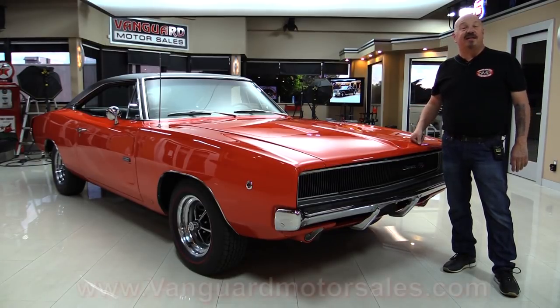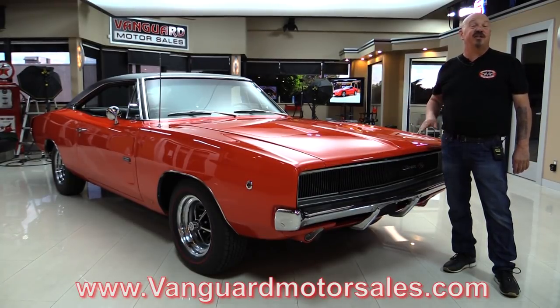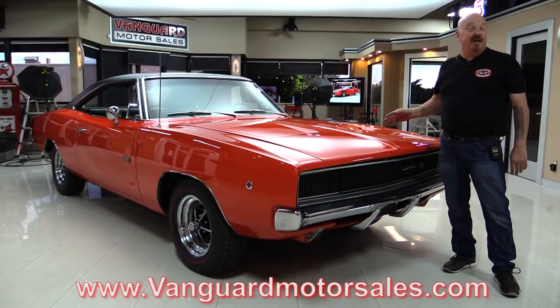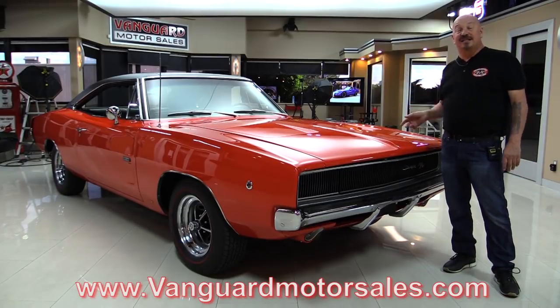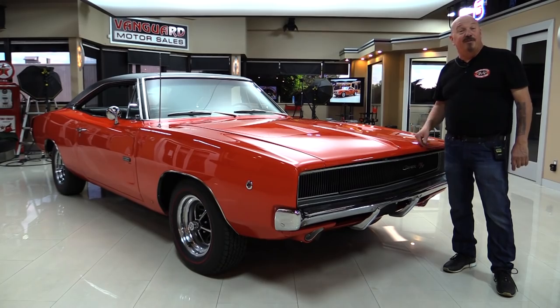So go to the website at vanguardmotorsales.com. We'll put it on the lift so you can check out the underside. We're gonna pop the hood, fire up the Hemi, get out and drive it, look inside the trunk, and look at the interior. We're gonna show you everything you wanna see so you can make a great decision on your Charger investment. So come on up, and we're gonna fire it up for you right now.